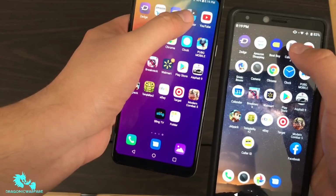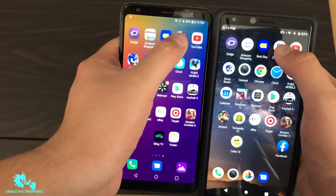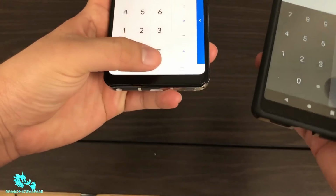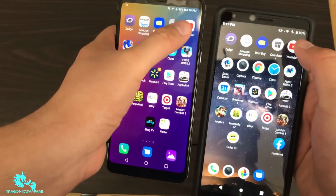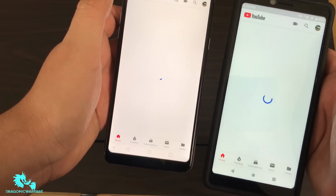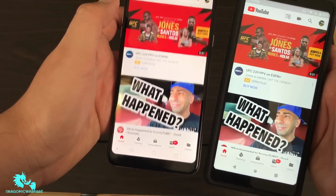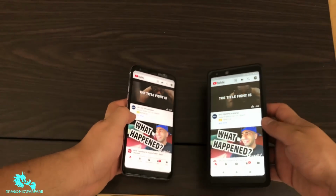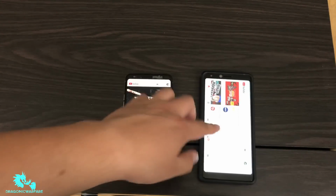Let's go ahead and do the calculator. 1, 2, 3. Ooh, CoolPad. Let's go ahead and do YouTube. 1, 2, 3. Ooh. Looked like the Stylo 5 was a little bit slower, and definitely the CoolPad won that one.